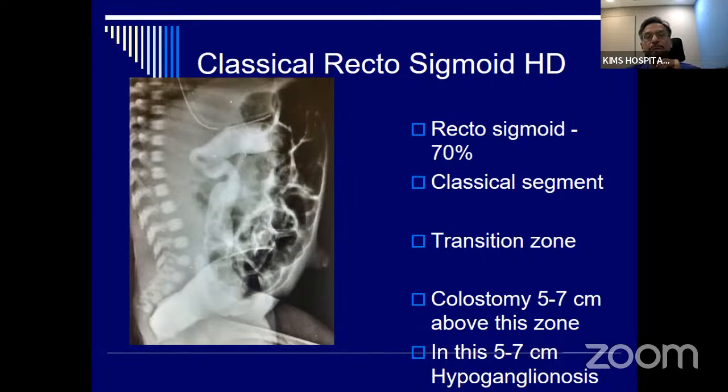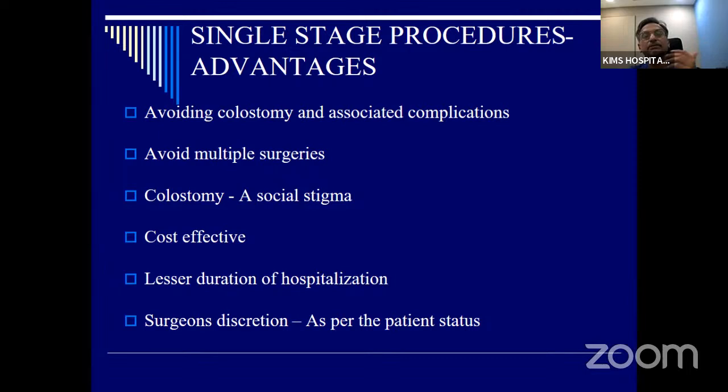So again, I am insisting, single stage procedures have their own advantages, and more than anything, the social stigma of having a colostomy at home can be decreased. So definitely cost effective for most Indian families, with a shorter duration of hospitalization and fewer hospital visits. But the bottom line is the surgeon's discretion. As per the patient's status, the surgeon will decide whether this child is feasible for a single stage procedure or not.